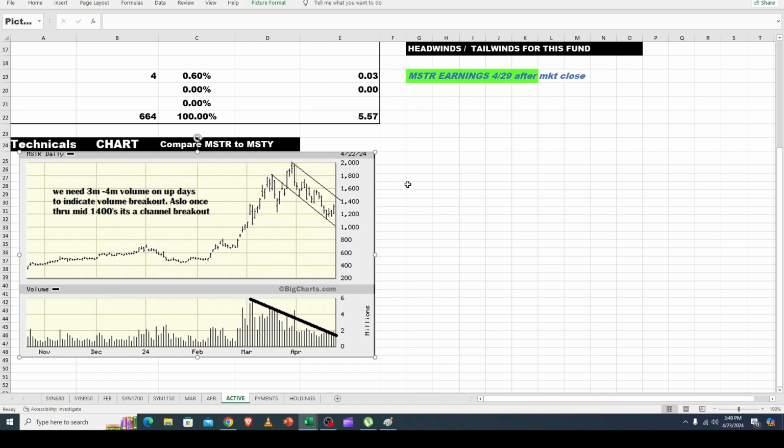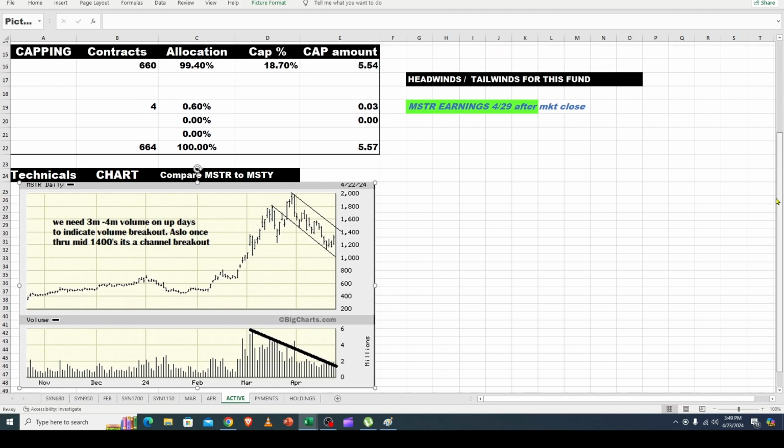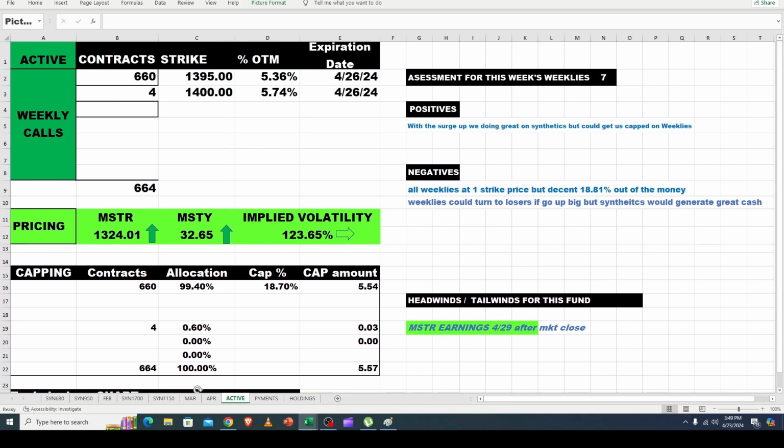So it could run higher, it could drop lower. Earnings is usually a kicker one direction or the other. Not always, you can have kind of mixed, but generally.